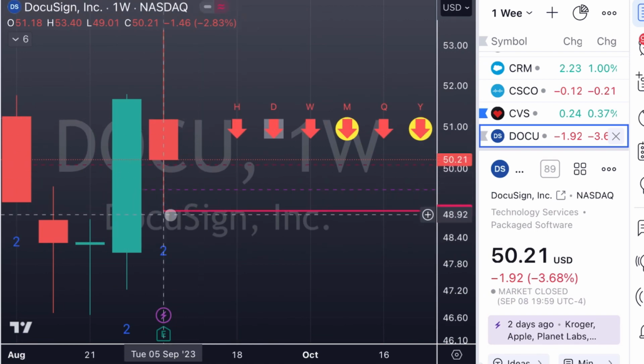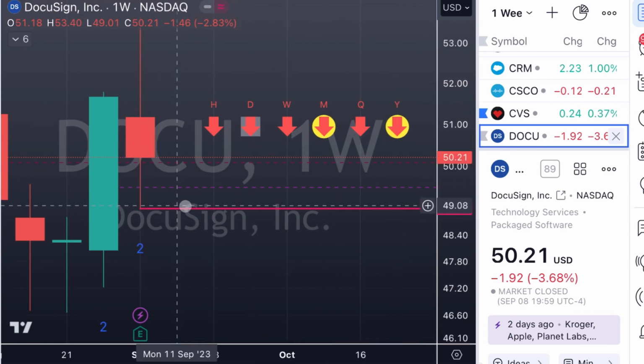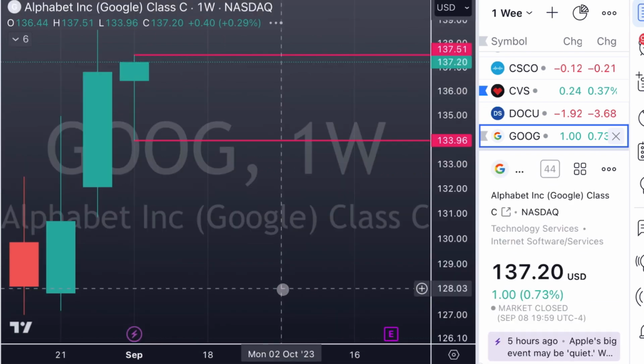DocuSign, 2 up red, so we look with time frame continuity, fully to the downside. We're looking for this 2-2 reversal, okay? 2 up, 2 down, red, puts at 49.01.